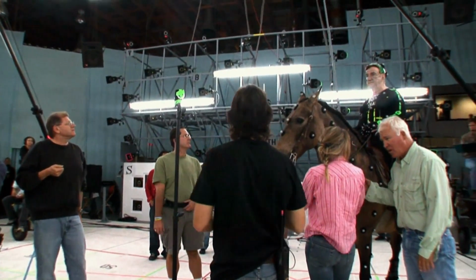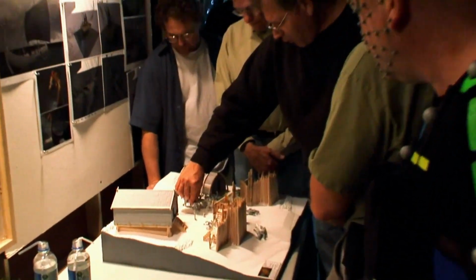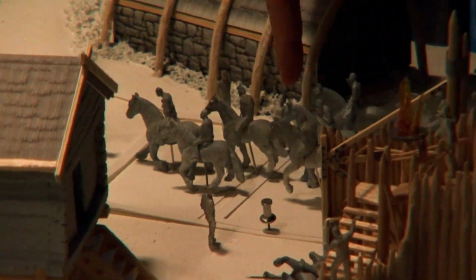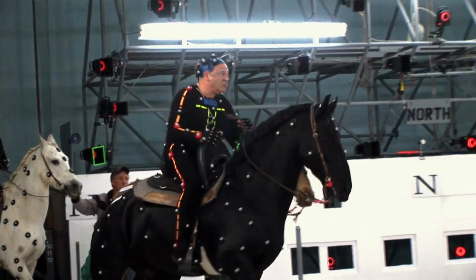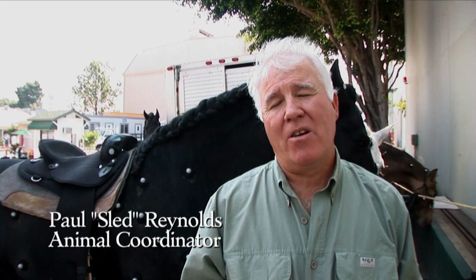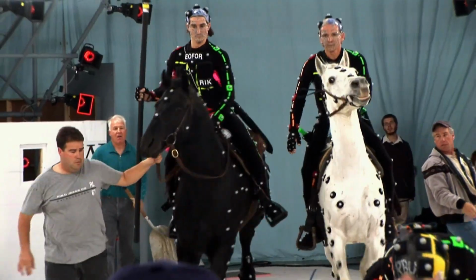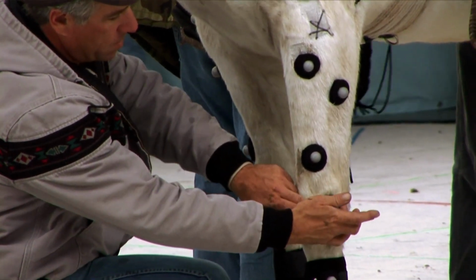You need horses. Does he have enough room to get any horse action to move? You've got a lot of room, Bob. No, I'm worried that he's got nowhere to go because these horses are here. It is hard because horses are obviously a little bit bigger than the volume, so you can't get any speed up. You have to really worry about the horses brushing each other because when they do, they knock all their markers off and stuff. So it's completely different.